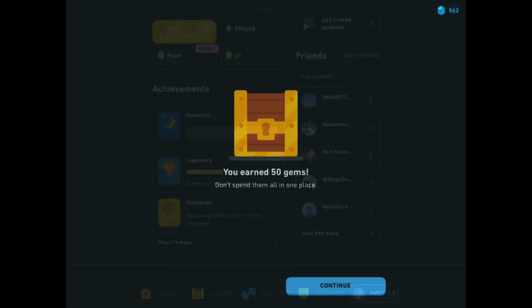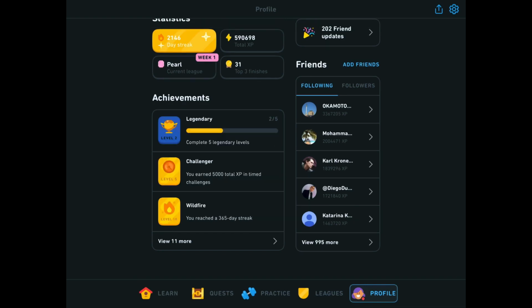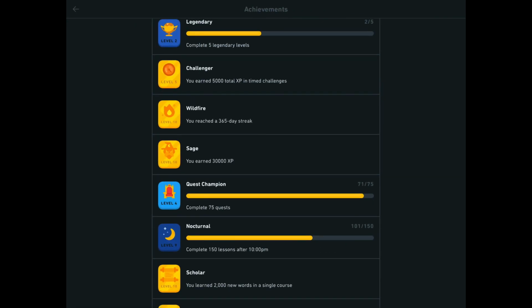If you're on at least iPad, check the achievements, because they add new ones, but they don't make a big fuss about it. It's interesting.